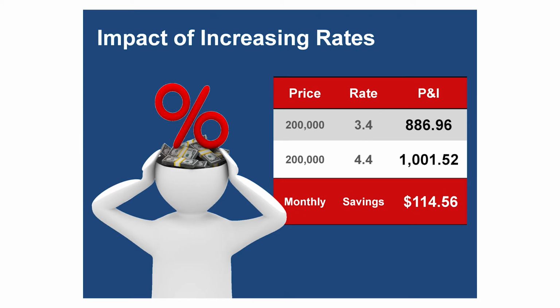The impact of the increasing rates, this is great here because it really shows you the impact. If you're on a budget and you're looking to spend about $200,000 and the rates go up a point, that's about $114 a month more you're going to be paying, and then factor in appreciation on top of it. So the urgency is there for the buyers.